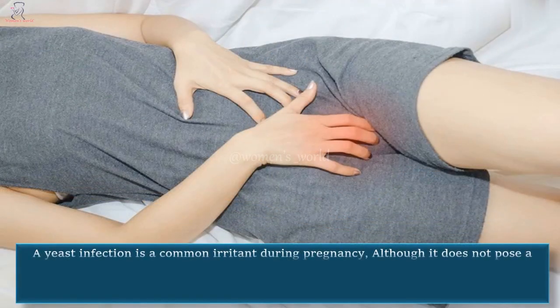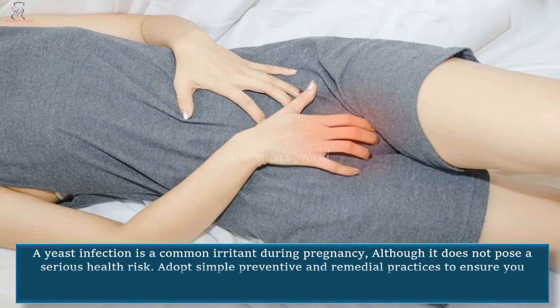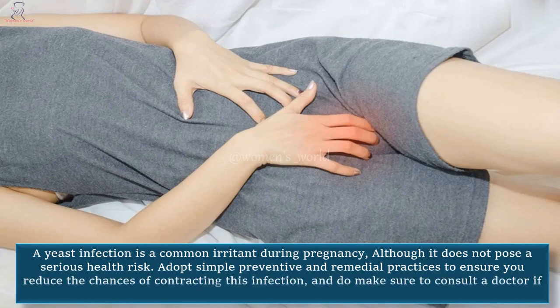A yeast infection is a common irritant during pregnancy, although it does not pose a serious health risk. Adopt simple preventive and remedial practices to ensure you reduce the chances of contracting this infection.